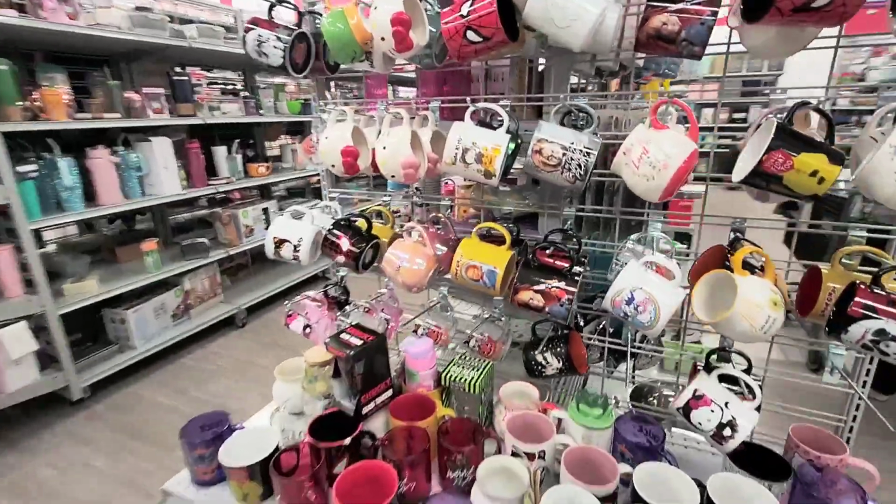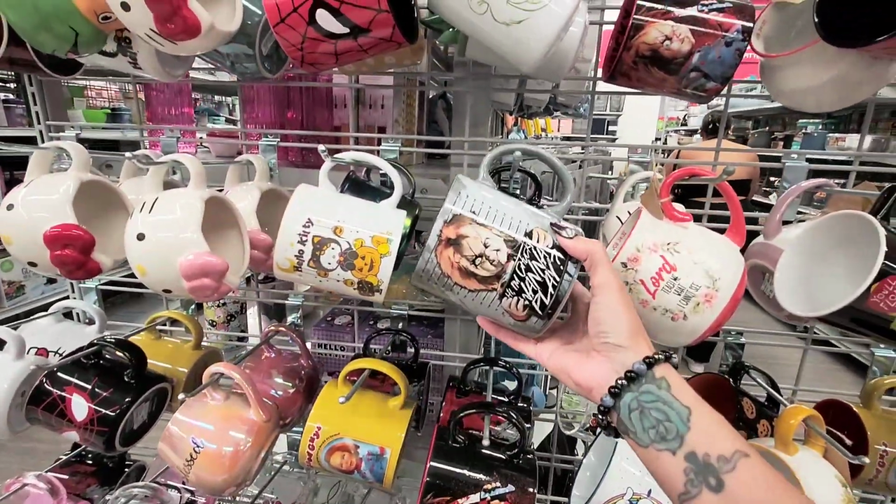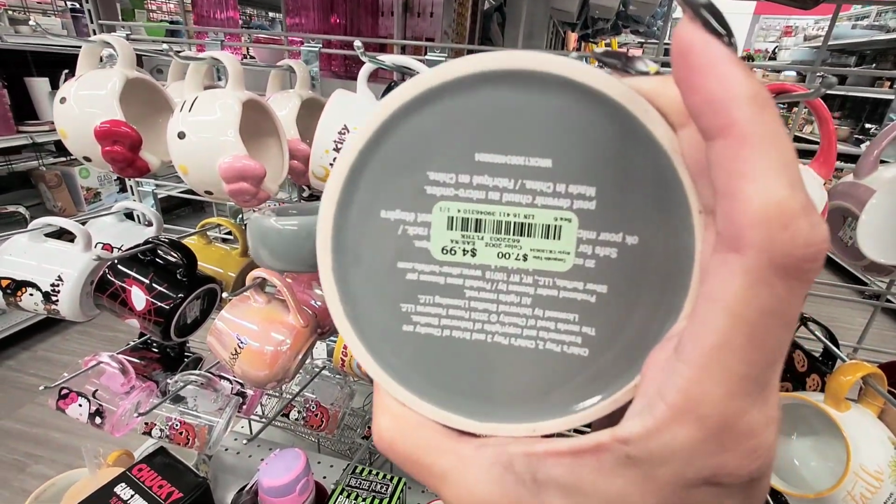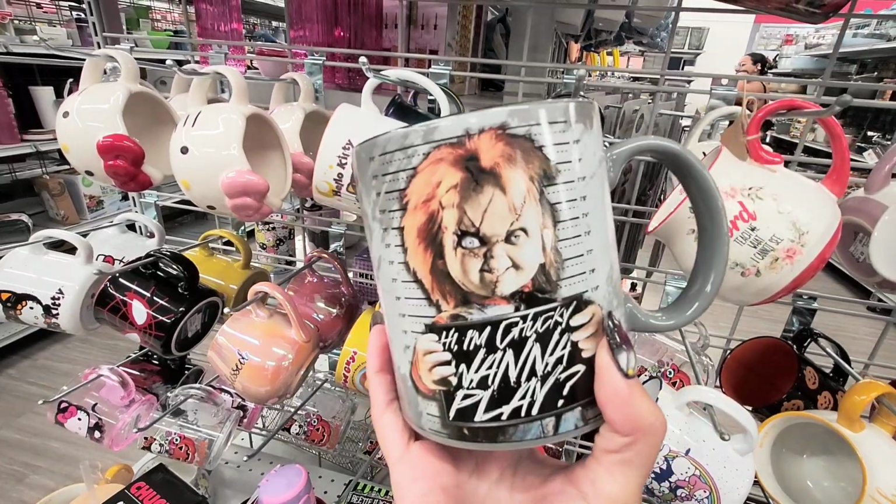Then check out all the new Halloween mugs. I found a whole bunch of Child's Play with Chucky's face on it. They're for $4.99, and let me show you the rest.